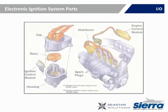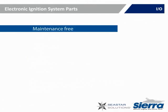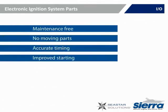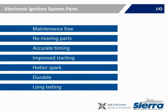The electronic ignition system still uses a distributor, which contains a rotor and distributor cap, which can wear out over time. Sierra's electronic ignition system parts are maintenance-free, contain no moving parts, and provide accurate timing, improved starting, a hotter spark, and are durable and long-lasting.